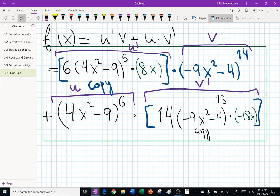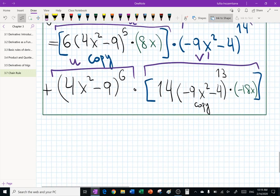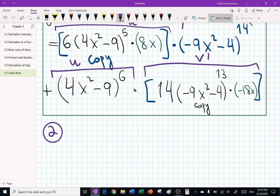Now, let's do something with a quotient, of course, because you guys love the quotient rule. And this is the one people actually get stuck on in the homework, I know.